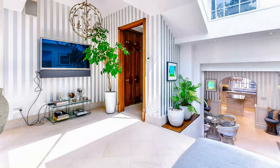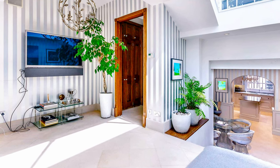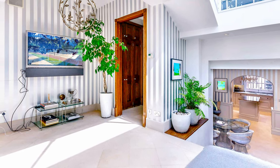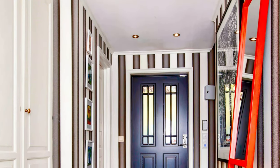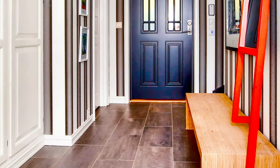Magnificent open space in this image, with a light color pattern that makes the interior brighter and more spacious than it really is. Wallpapered walls in a similar light color combination. The vertical stripe pattern creates an optical illusion, making the space look higher.